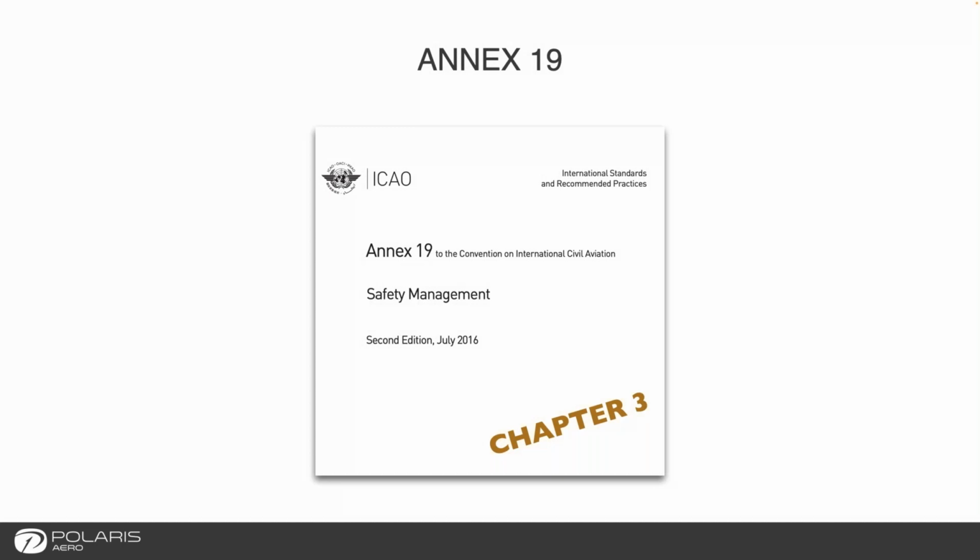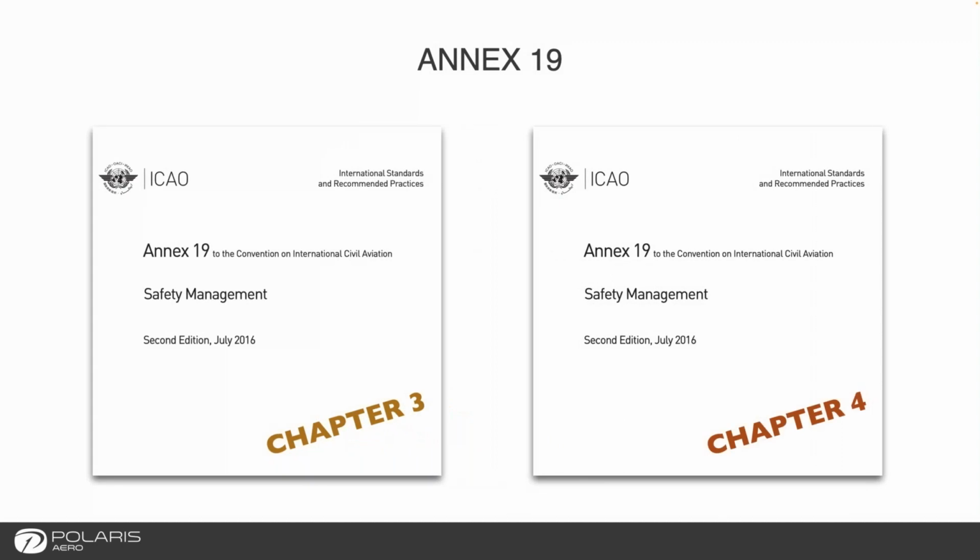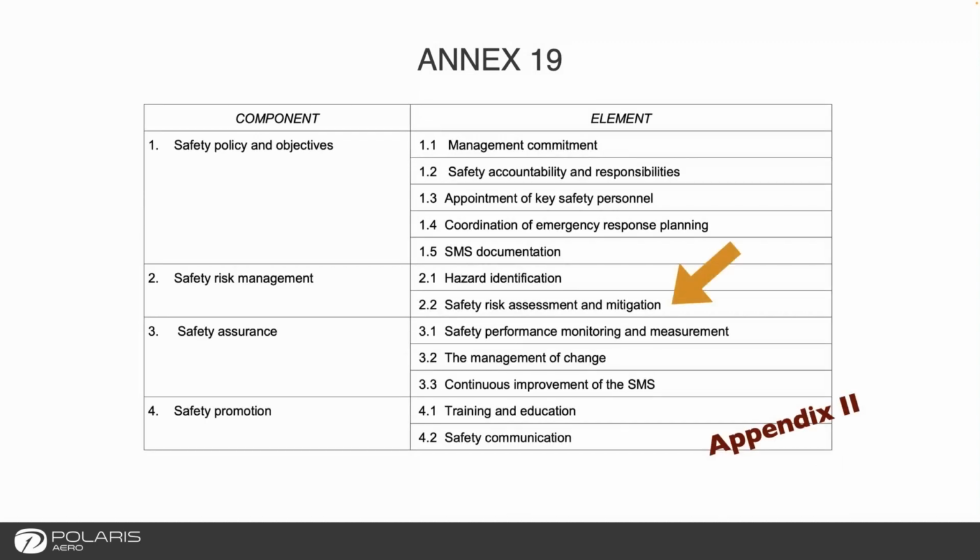So with that being said, ICAO Annex 19, Chapter 3 states that states shall require certain service providers under their authority to implement SMS. Now, Chapter 4 actually outlines what those SMS requirements are, and in Annex 19, Appendix 2 is where we actually see the framework around safety management systems, where safety risk assessments and mitigations actually lives. So that would be component 2, element 2.2. So if you needed the reference for that for whatever reason, there it is for you.